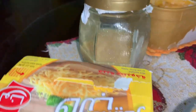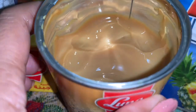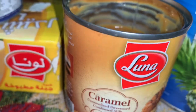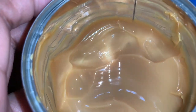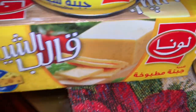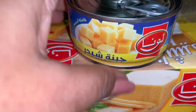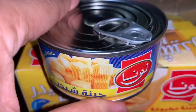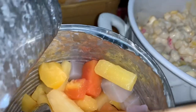We will mix this also, and this is also condensed milk, and we will put this in our salad. And this is caramel, like this, and we will mix this one in our fruit salad. It tastes good. It's yummy. And here's also the cheese, a block of cheese, and we will mix this also. And another cheese. This is made in Saudi, and here is the fruit salad, and we will mix it.